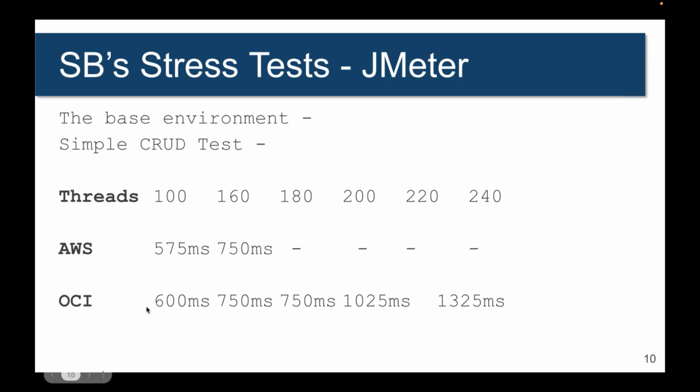Check out the numbers in OCI. With 100, 160, 180, we were getting sub-second response time. It crept over a second when we got up to 200 concurrent users. Now this is concurrent users, so perhaps thousands, if not tens of thousands, of authorized users, but users that are actually requesting something at the exact same time.